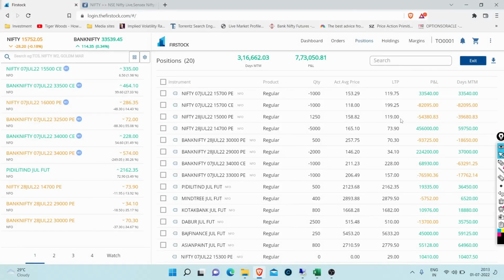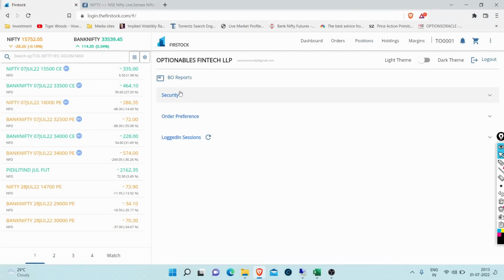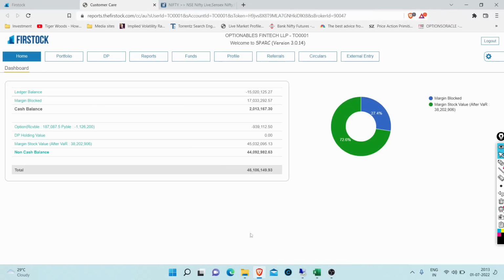Now let us go to the back office and look at the Pndl report for the last quarter. I'm just going to go to BO reports. You can see the current account value. It is somewhere around 4 crores 61 lakh. If you recall, when this quarter began, we had an account value of somewhere close to 5.2 crores. Now it has come to 4.61 crores. So you can guess what would have happened to the performance. We are going to discuss more about it and see whether it is actually that bad or not.